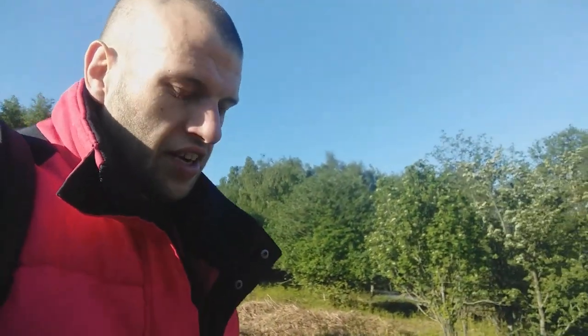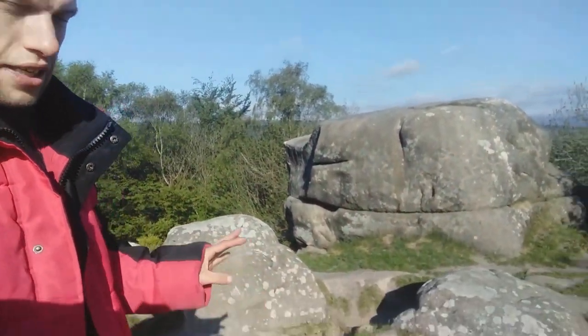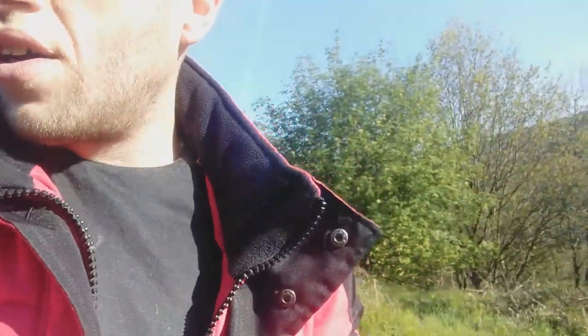So here we are near a place called Froggatt, and we're off to Hathersage and Hope Valley, which is down there. And I'm coming here to show you this cliff, because this cliffside here has one of these old rocks, the old rocks that were formed in the land here many, many moons ago.